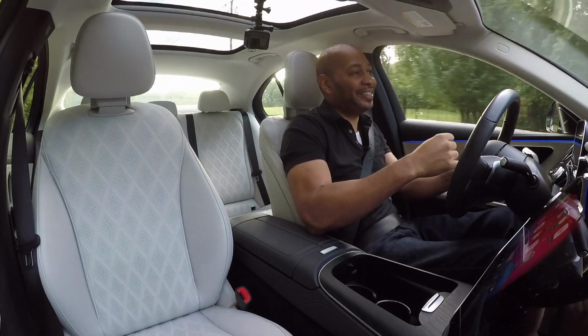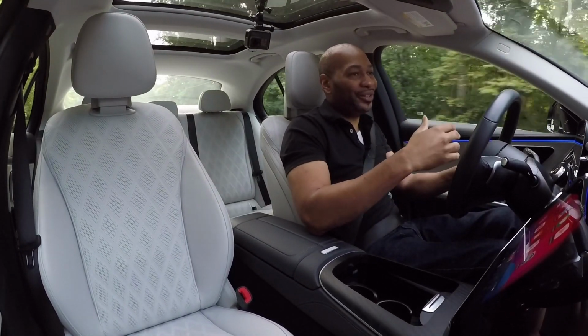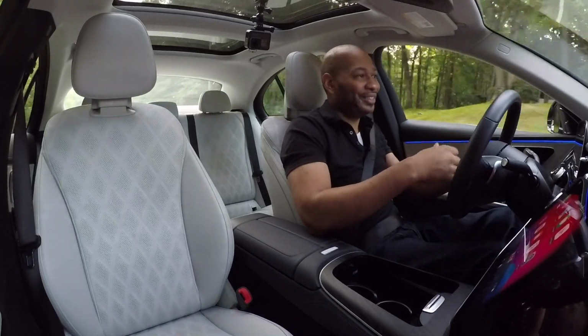It's instantaneously noticeable. You don't have to question if it has four-wheel steering. When you turn this vehicle at a low speed, you know it.